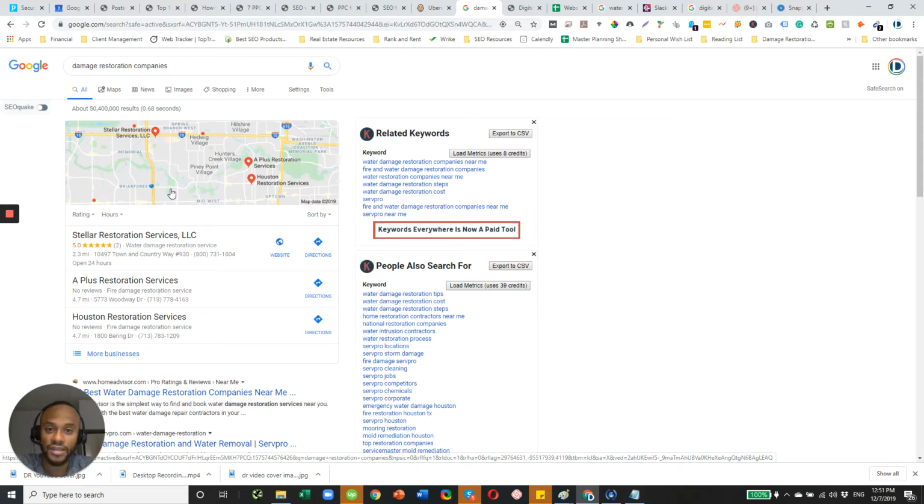Now, unfortunately, damage restoration and restoration in general has been one of the most spammed niches when it comes to Google and online marketing. So you may be required to do extra steps, like maybe verify your licensure or something along those lines. But in general, it's pretty simple. You're going to get a postcard, you're going to get a code on that postcard, and that's how you're going to verify your listing. And that makes your website, your business, eligible to show up here in the map pack.